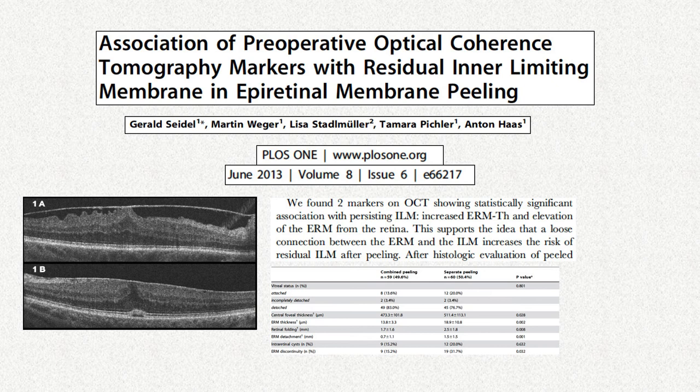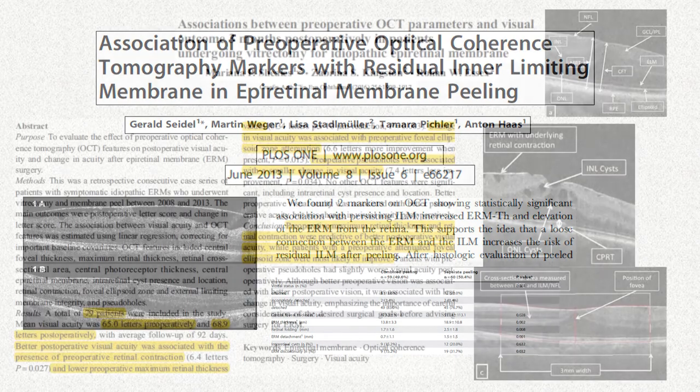But one weakness of this study is that the team was staining the retina using ICG, and I would recommend to use Brilliant Blue G, because of course it's not as good to color the membranes, but with Brilliant Blue G you are coloring astrocytes, and thus you are probably not missing membranes.